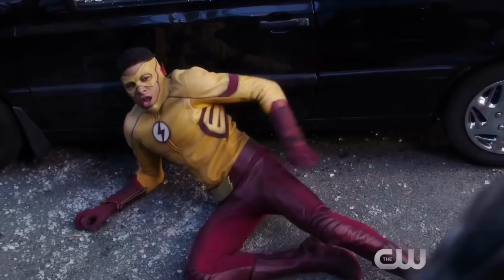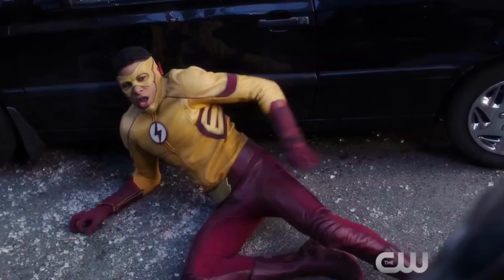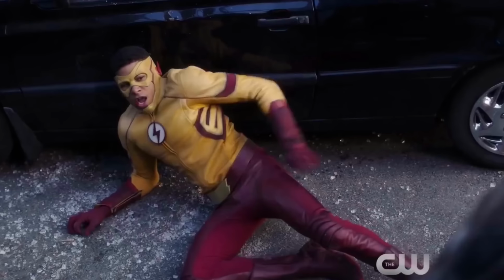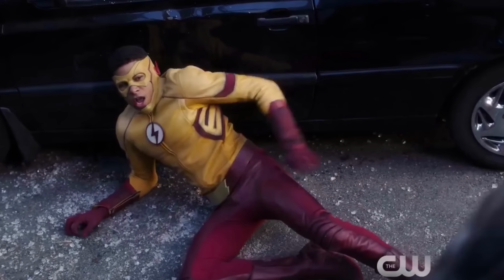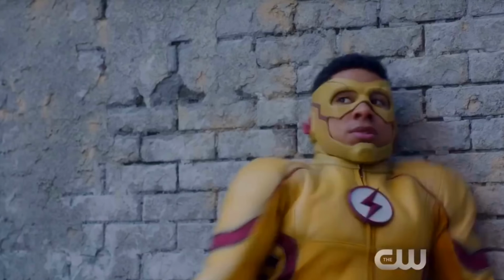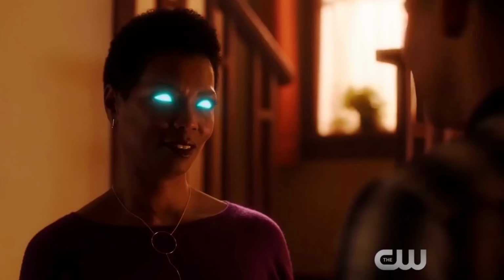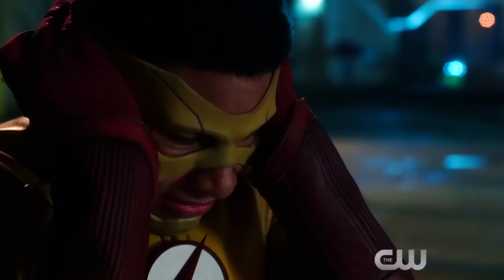So from the trailer we can see obviously that Wally is seeing Savitar, and this is probably through his connection to the Philosopher's Stone and his connection to Savitar, because after all Wally did get his powers from the Philosopher's Stone. A lot of the time in the trailer we see Wally getting bashed around, or he might be seeing his mother, just a whole load of mind games, but ultimately that is because it's Savitar messing with him.